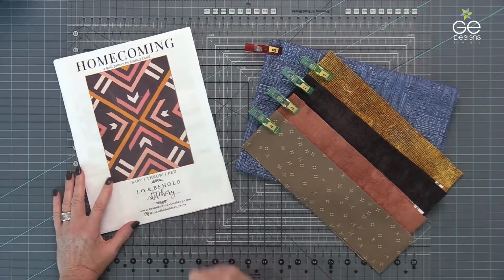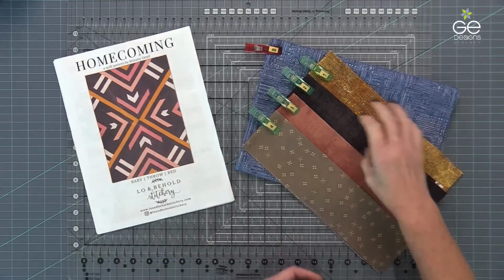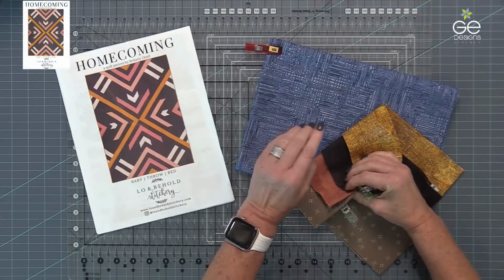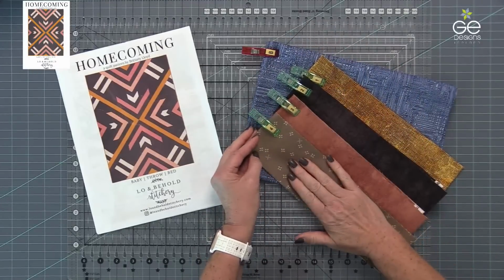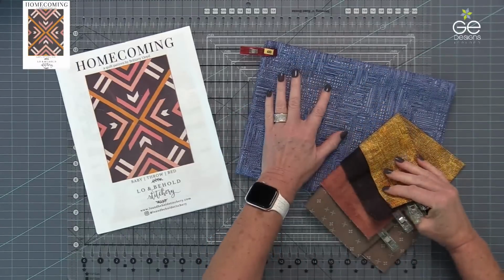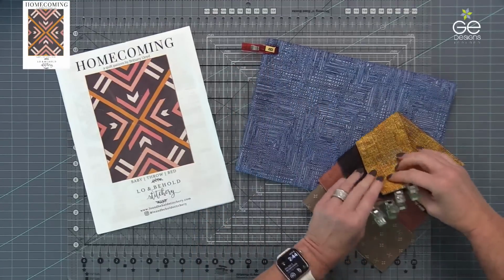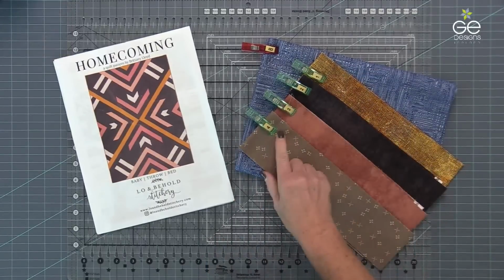So for the throw size, you need a background fabric and either 1 other fabric if you want to just make a 2-color version. If you want to make a 5-color version, you need 4 other fabrics. I have my background as being this beautiful blue. I am going to be using my clips and marking them B for all of my background pieces. And then you have 4 different fabrics that should be numbered from 1 through 4.